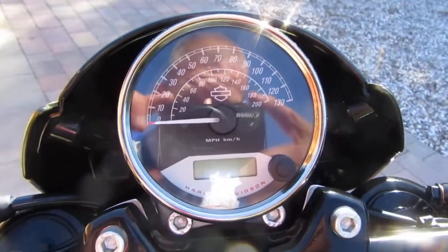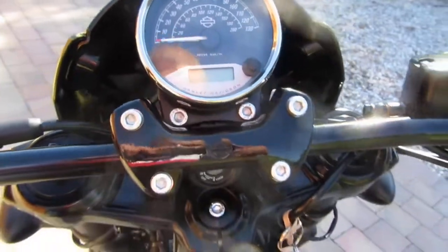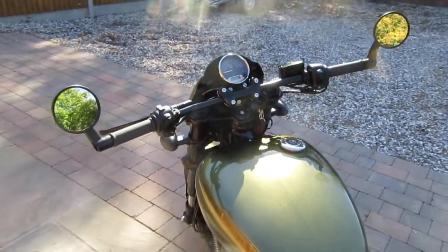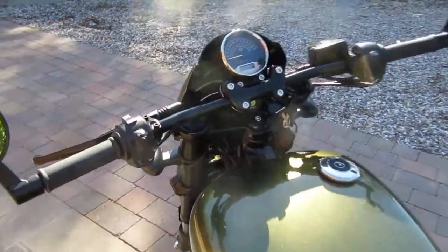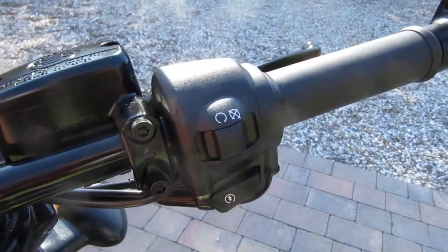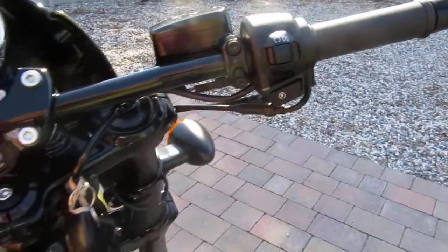A nice simple instrument panel there with a manual speedo and a small LCD display there. I guess the only thing that really stands out as this being one of the cheaper end of the market Harleys is that some of the plastics around the switchgear are arguably not up to the standard that you'd expect on a 10 grand plus bike, but I think that's nitpicking really in many respects.